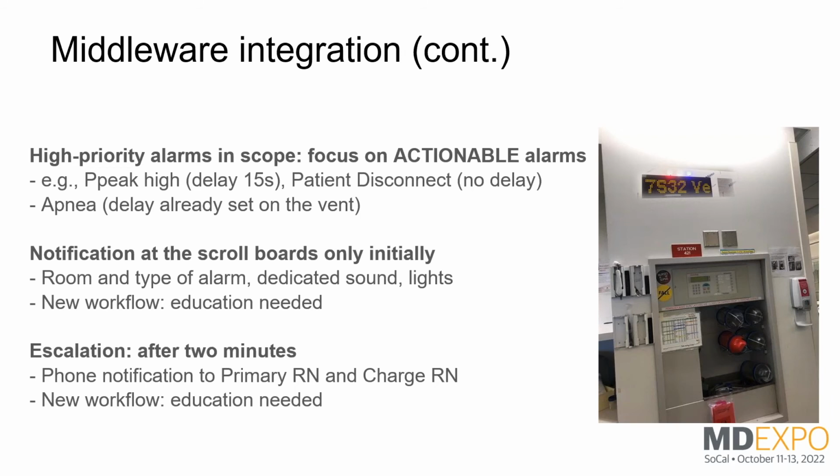Of course, in case of a patient disconnect, we would never introduce a delay, clearly. But maybe for a high peak pressure, a delay of 15 seconds may reduce the number of false alarms and reduce alarm fatigue. And of course, all these decisions are made together with nursing and respiratory therapy leadership.